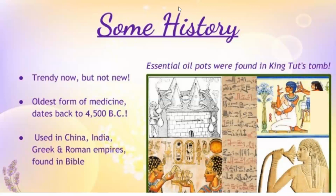We're going to talk about some of these oils that are actually in the tombs. I'm not going to talk about tombs, but just so that everybody understands how old some of these oils are. In particular, frankincense, a very old essential oil. It was actually found in King Tut's tomb. So we're talking thousands of years old, right? Used in China, India, the Greek Empire, the Roman Empire, and many of them are spoken of very frequently in the Bible, such as cassia, myrrh, hyssop, frankincense, spikenard, and there's more. So there are many oils that we can use for different things.